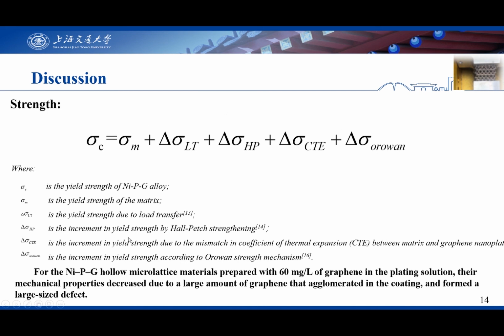For the nickel phosphorus hollow microlattice material prepared under 60 micrograms per liter of graphene in plating solution, the mechanical property decreases due to a large amount of graphene that merges in the coating and forms large size defects.